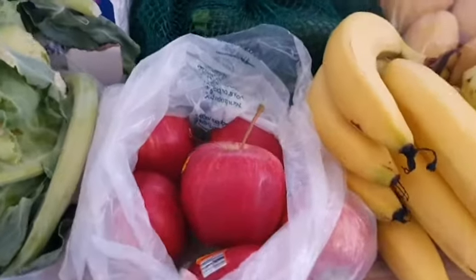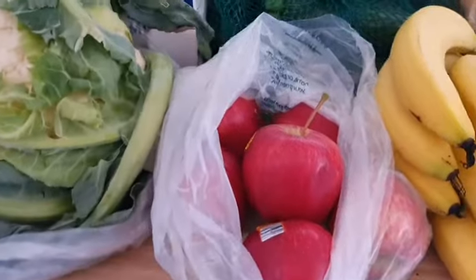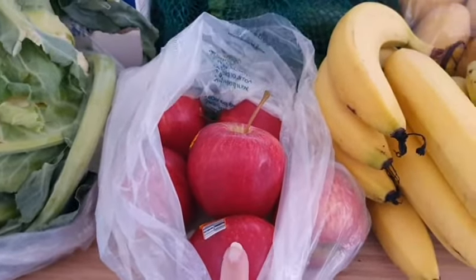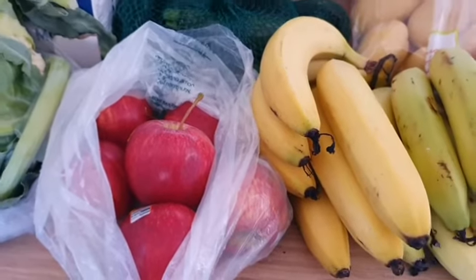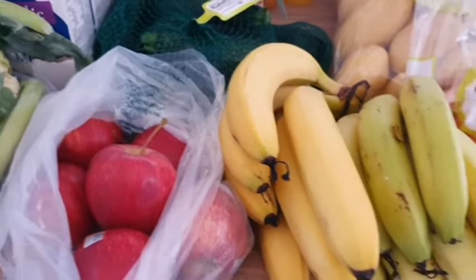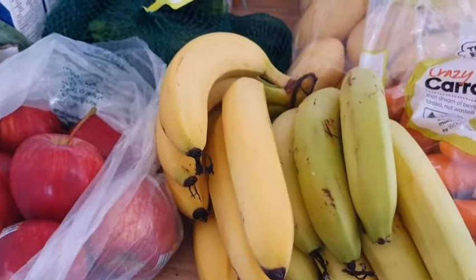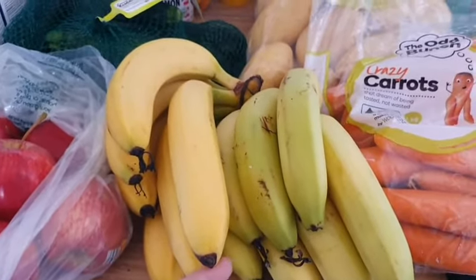We have picked up some more apples. These ones are for Charlotte. They were $4.90 a kilo, but apples haven't been exactly the best price of late, but you got to eat your fruit. So she likes these ones, so we've got a couple here for her from Woolies, and we'll see what else we can find on special.